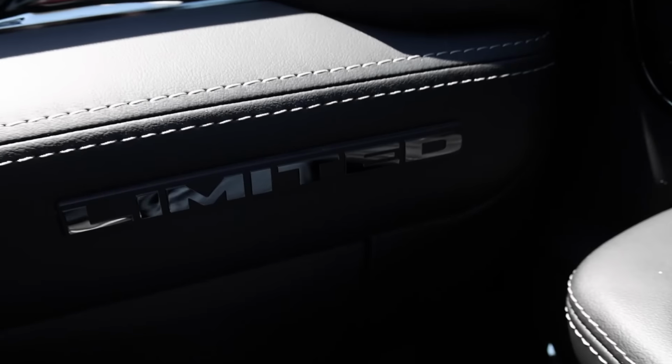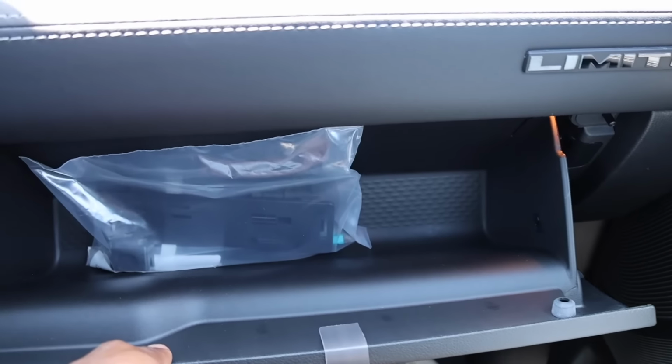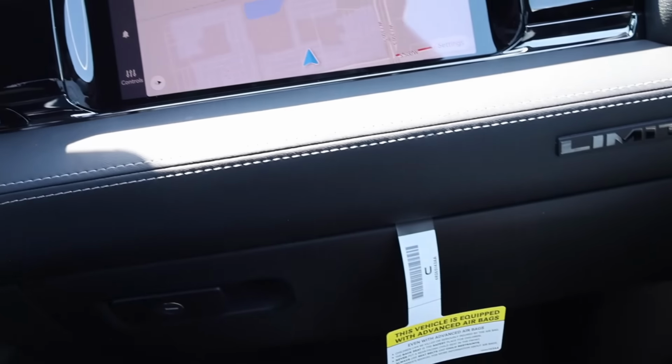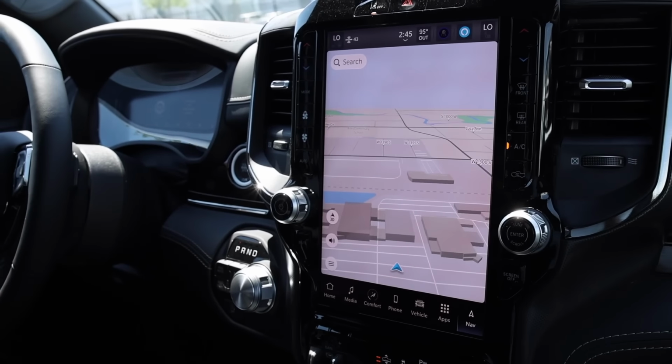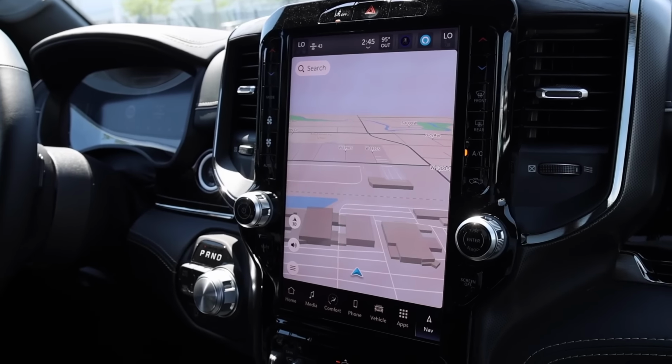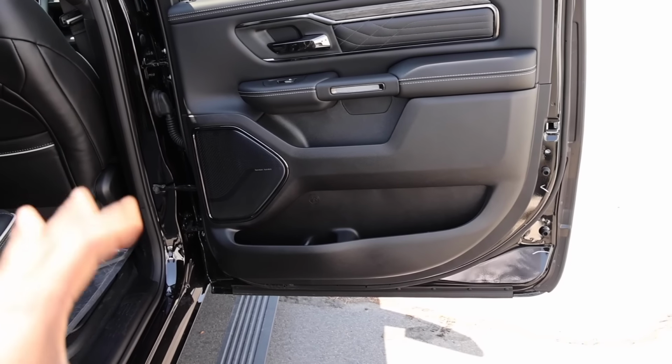And I just think that Ram has definitely been more innovative as of late because they give you a lot of nice features that you don't really see on the competitors, like the dual charger and this, and just the overall ergonomics of their screens are top notch for sure. Let's check out the rear. So here's the rear door. It does open a lot out back.